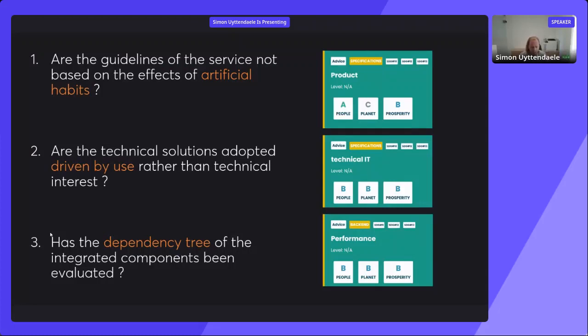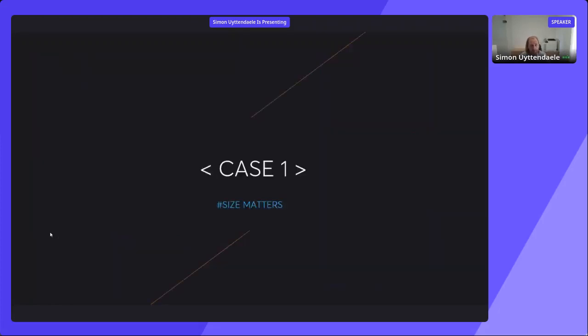Those points, those questions relate to those cards on the side. And you see it's not full of A's, it's mainly B's. But yet, those are the fundamentals for the strategy and the objectives that we have decided to choose for a company. I'm going to present now three different cases of things we have encountered. The first case is going to be about the data size. Indeed, as we have seen just before, that is of importance.